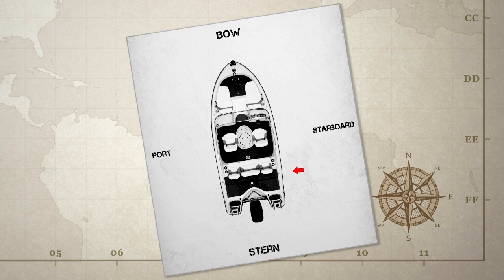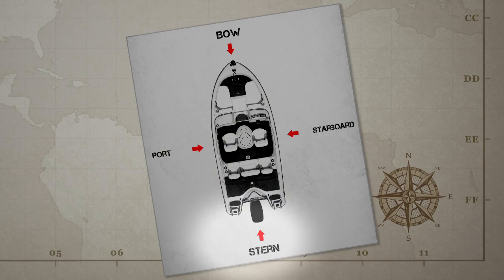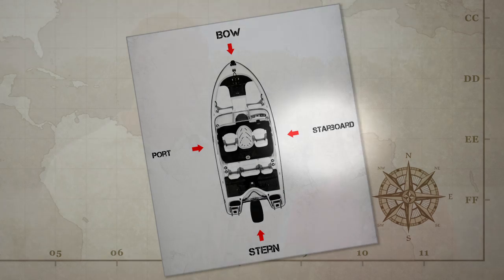You got it. Now, understanding that is going to give you the ability to communicate with other vessels on the water what your intent is, or in other words, what you're about to do. That makes sense. And I want to go over it one more time. Bow, stern, port, starboard. Got it.